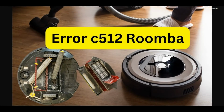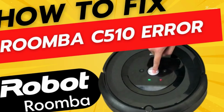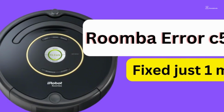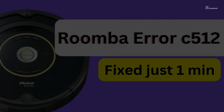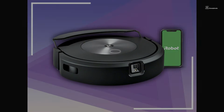Amidst the buzz surrounding Roomba's capabilities, the C512 error emerged as a persistent headache for users. This error often caused disruptions in the device's operations, leaving many scratching their heads for a fix. Yet, the dawn of 2024 brings with it a revolutionary solution, a trick that promises to banish this error for good. The latest trick in tackling the C512 error involves a multifaceted approach, combining both hardware and software tweaks.